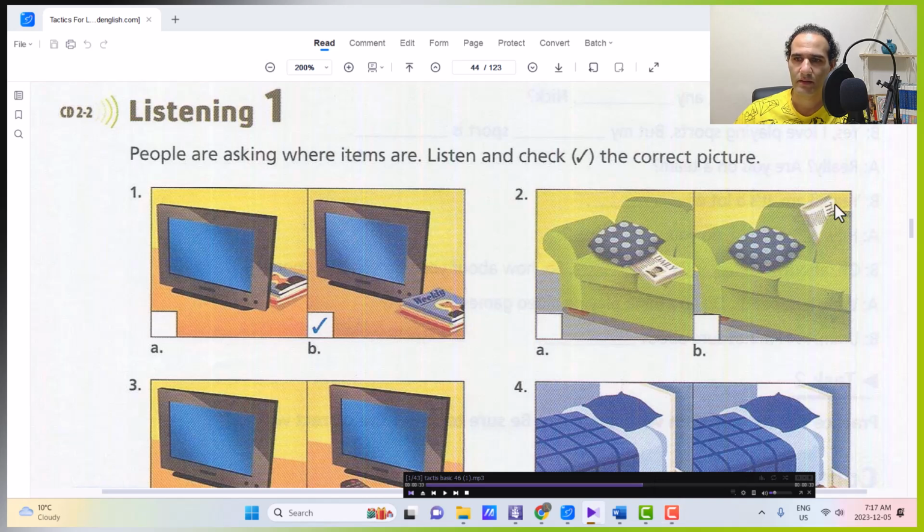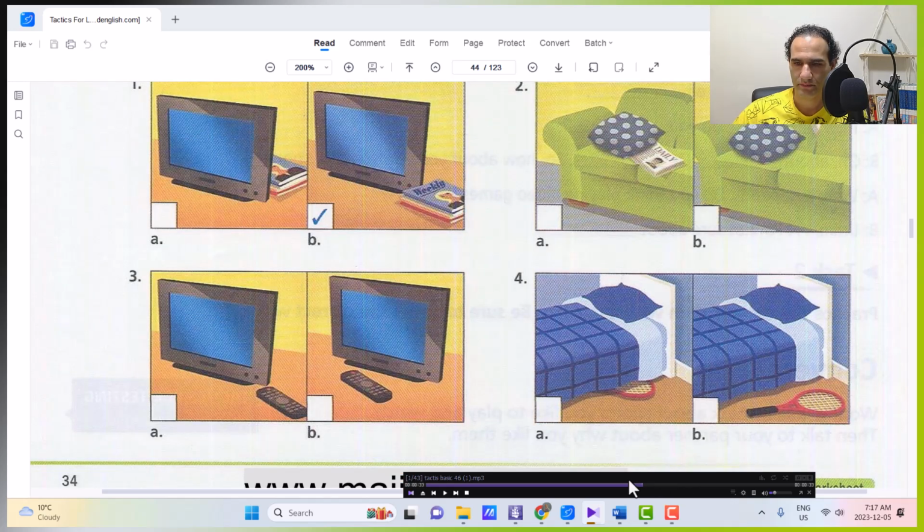On the sofa between the cushions. So it must be this one. And number 3.